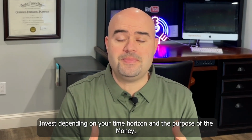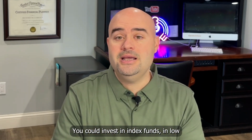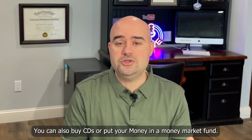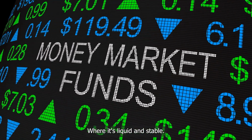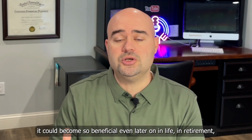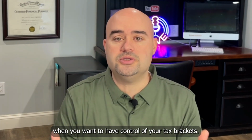And you could invest, depending on your time horizon and the purpose of the money, you could invest in index funds, in low cost index funds for the long term. If you have a shorter time horizon inside of a brokerage account, you could also buy CDs or put your money in a money market fund where it's liquid and stable. So there's many different options inside of a brokerage account. But that account, it could become so beneficial even later on in life, in retirement, when you want to have control of your tax brackets.